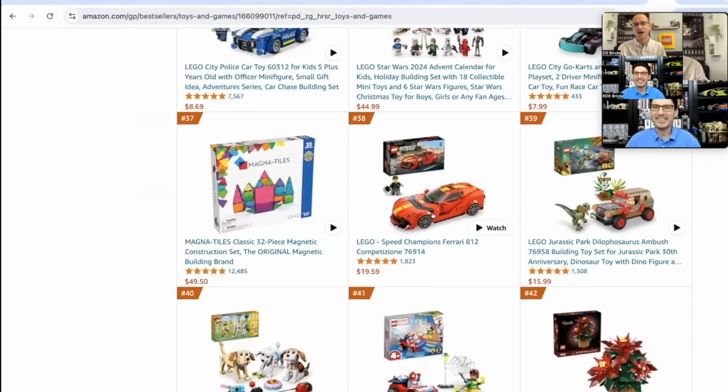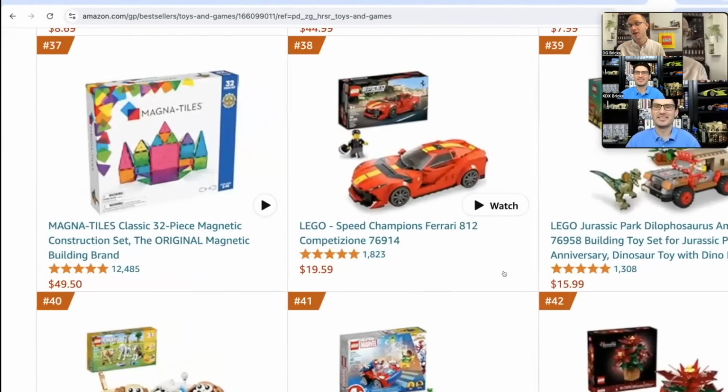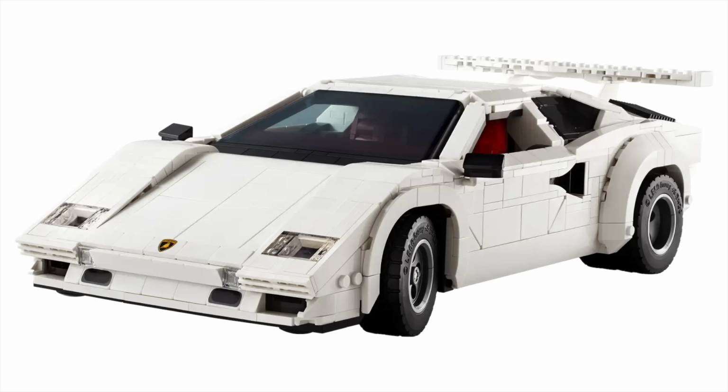Oh, look at this. Ahead of our retiring Countach is a retiring Ferrari 812 Competizione that no one is talking about. Also available for 20% off. So why would I buy a set that's the 123rd hottest selling when everyone is looking at it? And instead I could buy a Ferrari that's the 38th hottest selling that almost nobody's thinking about. Don't forget, Lego just came out with the new, very expensive, I think it's 1/18 scale, large brick built sports cars, muscle cars.